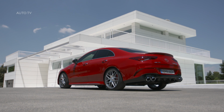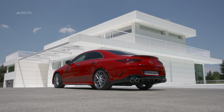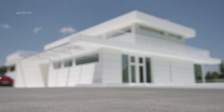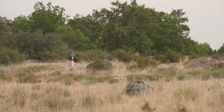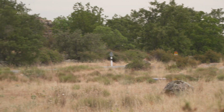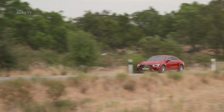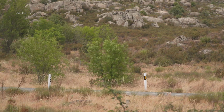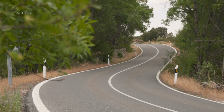On the racetrack, though, the CLA45 doesn't feel as intense. Not necessarily any slower, though the 40 kilograms extra bulk can't be discounted, but we felt the A45 was more willing to take punishment hard into corners and come out the other end asking for more. On the plus side, the CLA45 has the same sharp steering and super reactive front suspension that makes tight and fast directional changes feel natural.